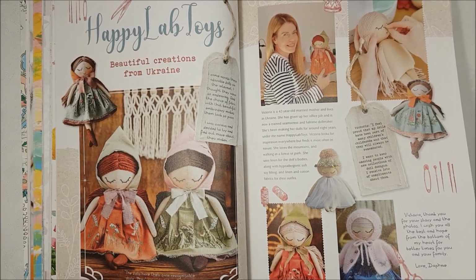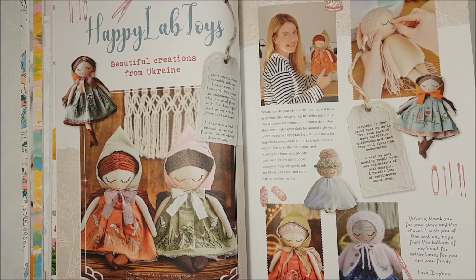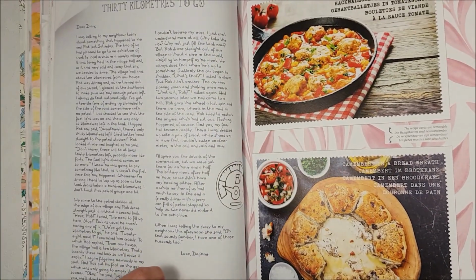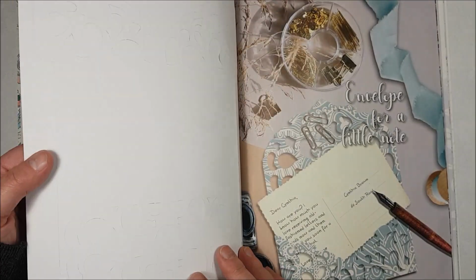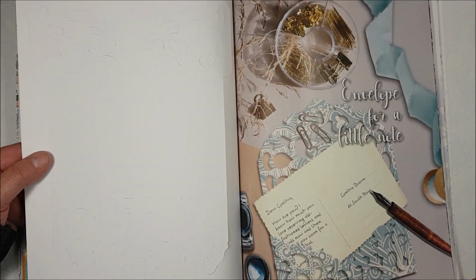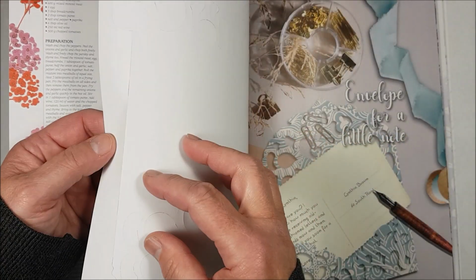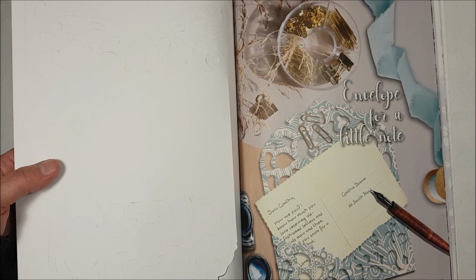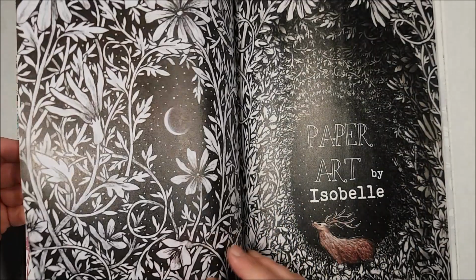Alright, lovely little rag dolls. What a lovely contrast to all the plastic that children have today. A nice handmade rag doll. I made quite a few when I was at college. Love those. This looks interesting, and this, oh, that makes up a lacy envelope. So this is a cardboard piece where you will see that there are perforations. You pop out all the little pieces and then you'll be left with that lacy envelope. Lovely. What a nice idea.